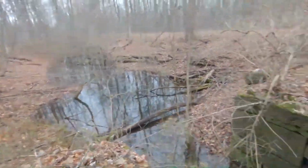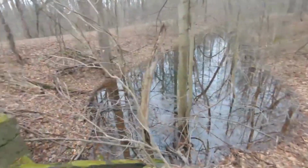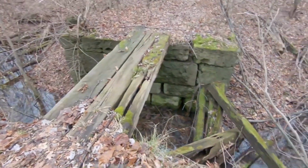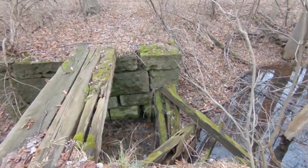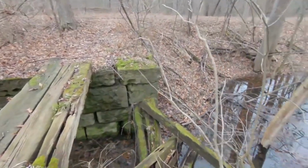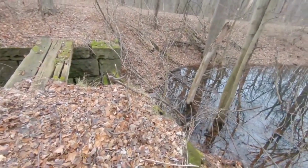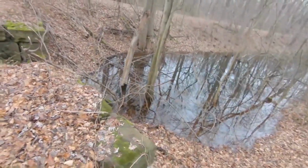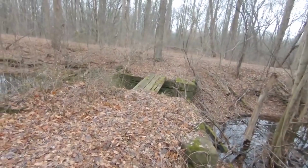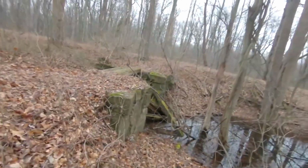There's the canal prism in both directions. You can see how wide the canal was, but this is very narrow. So this had to be built after the canal was abandoned. Made out of the same cut stone. This could have been built shortly after the canal was abandoned. Either a small road went through here, or maybe a farmer's trail.